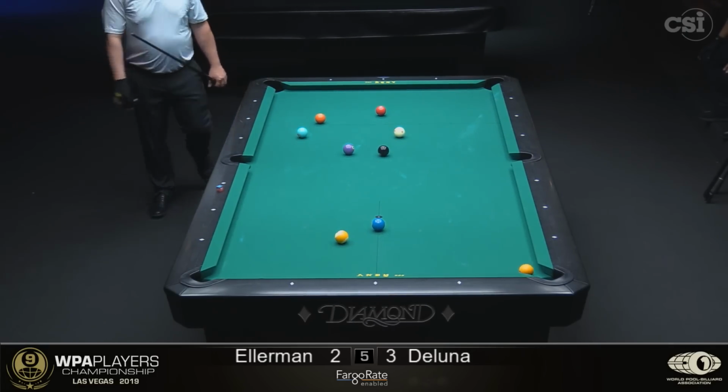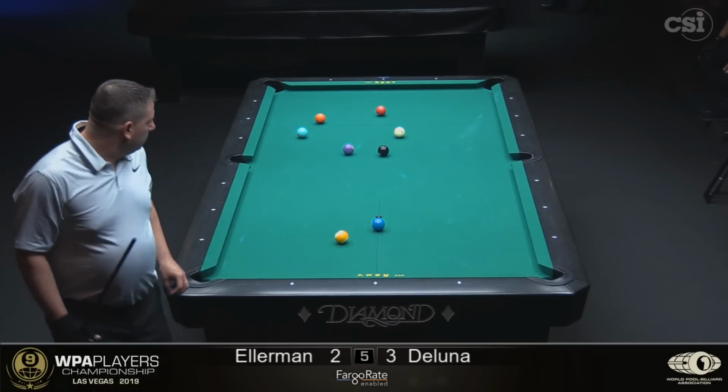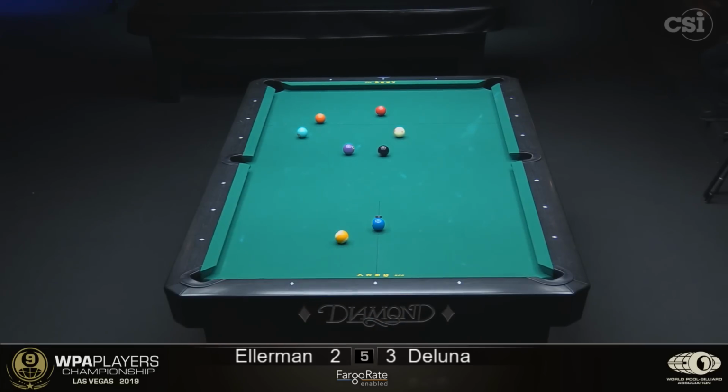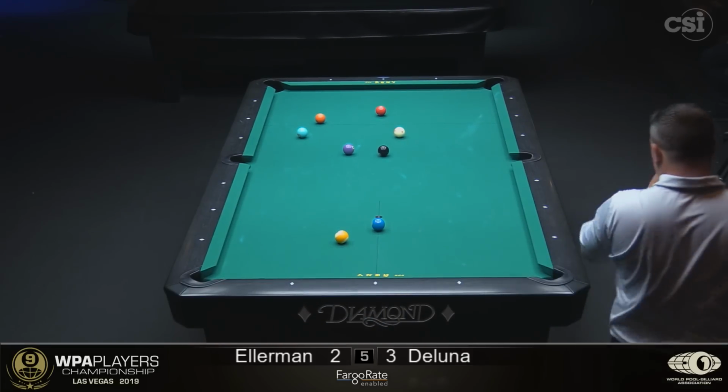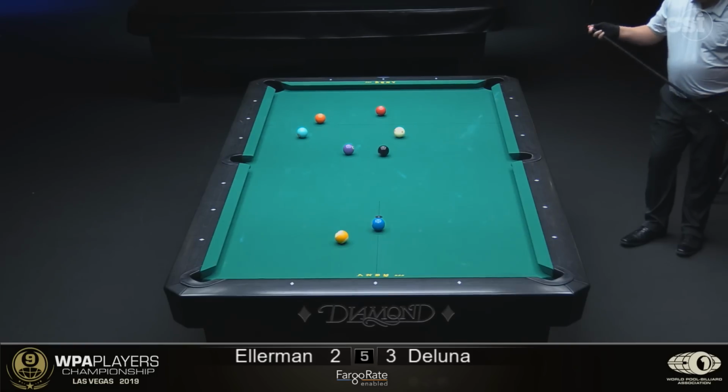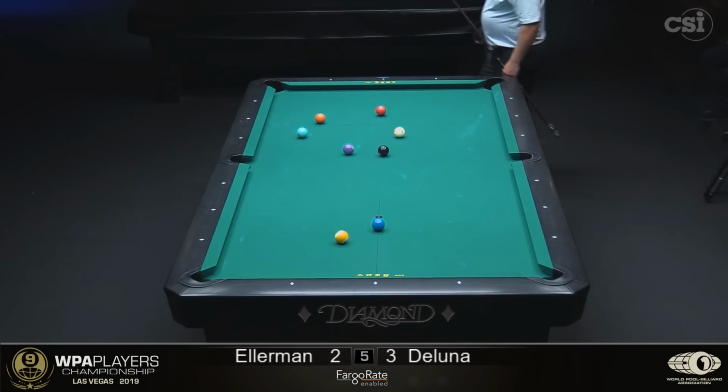Excellent break by Mitch. He wants the one to hang up. He made the wing ball that time. 2-9 with safety, backdoor safety options, two-way. Safety behind a 3 ball with a cue ball. He's got to go for it.